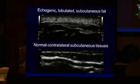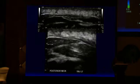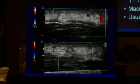And what does it look like? Well, you can see in the upper panel there, where we have more of a panoramic view, there's echogenic lobulated subcutaneous fat that looks quite unusual. And this is the normal contralateral side, where you can see normal fat that is of normal echogenicity. Again, in the posterior neck here, the lobulated echogenic fat. A little bit hypervascular. Normally, the subcutaneous fatty tissues aren't terribly vascular.